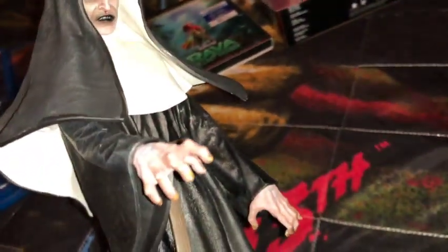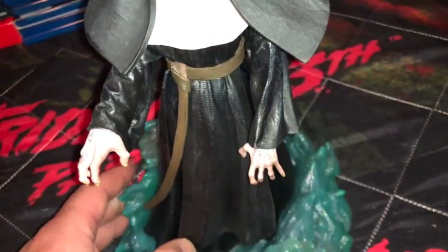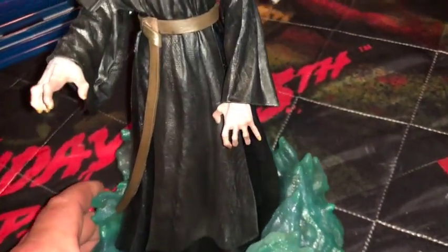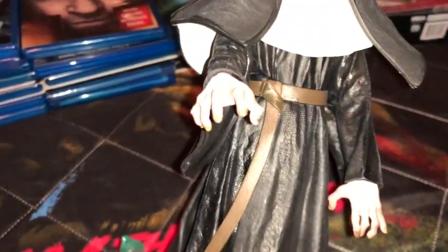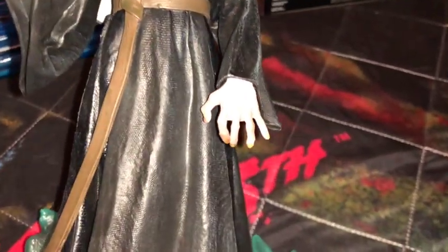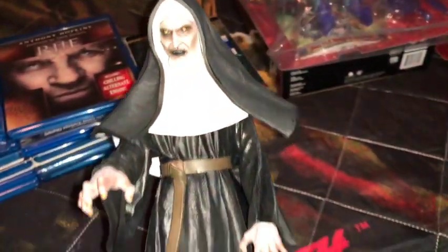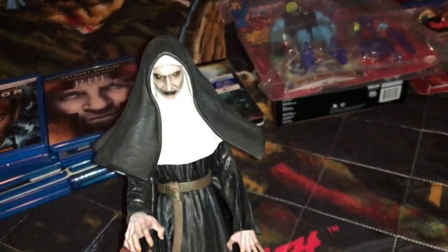And you can see that there's even veins on her hand. It's kind of washed out because I have the flash, so it's not the best setup here to view the fine details, but maybe you can see that the fingernails are dirty, kind of yellowish, just very, very creepy. I may keep her out and keep her displayed, but this is a very heavy piece and it's a very high quality.